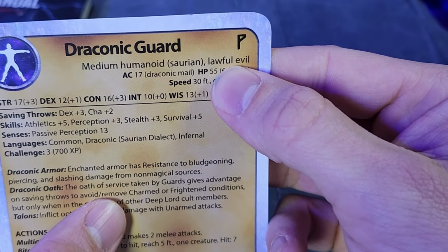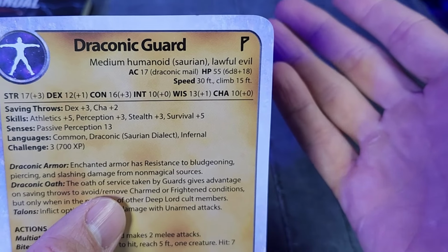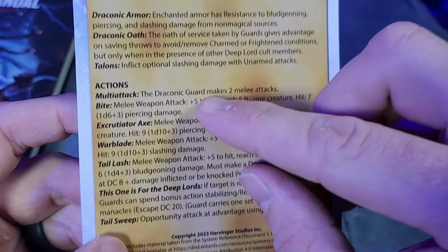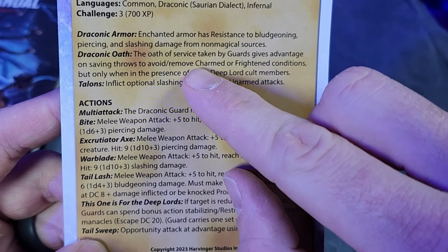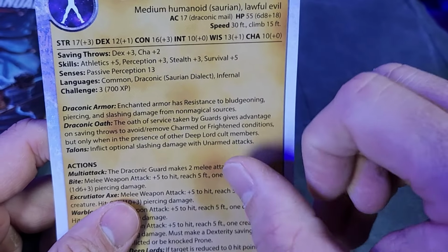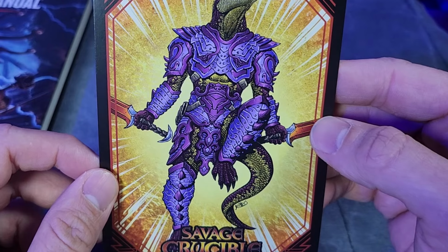Lawful evil. So I love this. This is part of your alignment, lawful evil. So these are the guys who are bad, but they follow the rules. They could be honorable. They're kind of like Darth Vader, for example, very lawful evil. Or if you think of a bad paladin, an evil paladin, and that actually aligns with his draconic oath. An oath of service taken by guards gives advantage on saving throws to remove charmed or frightened. So this is his oath. He's loyal to his cause. These aren't guys who are going to backstab each other. They're actually very honorable in their own evil way, which just adds to this character.